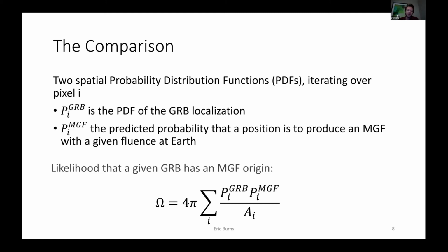So that's a little complicated, but the formula at the end is nice and simple there at the bottom. Omega is the likelihood that a given gamma ray burst has a giant flare origin. So it's 4 pi times the sum of multiplying those two PDFs divided by the area of each pixel. And all of this was done in HEALPix.